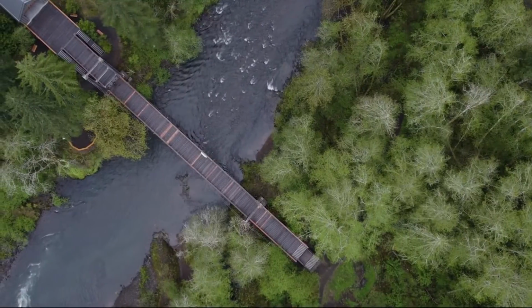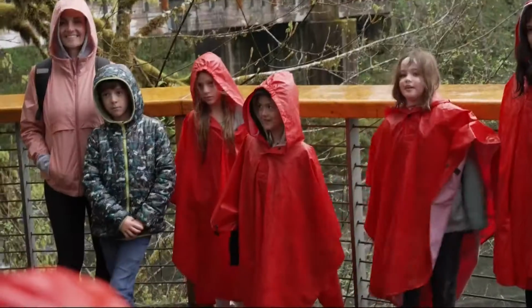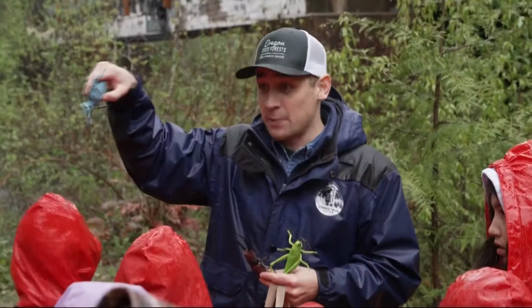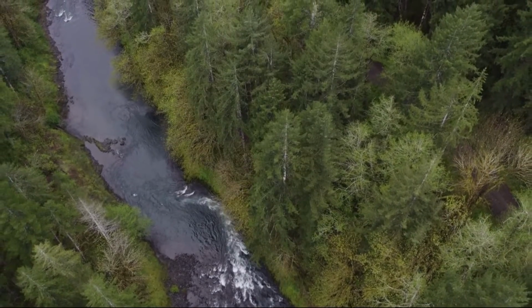So, what do you see behind you? A river. Who said river? Correct. Does anybody know what river this is? It's the Wilson River. Outdoors class is in session and teaches folks much about the outdoors. A lot of people, when they think aquatic health or salmon, don't think forests, but forests are actually a really, really important factor in salmon and watershed health. What we do on the land dramatically affects the water.